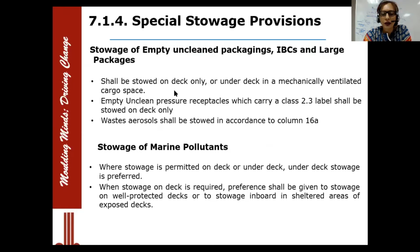So there are also certain special stowage provisions in 7.1.4 where they talk about where you store certain types of cases that occur. Like for instance, when you have empty, unclean packages or IBCs or LPs, they are empty, but they are not clean, so they still have the residue. And in fact, in your declaration, when you declare the substance, you would also include the words empty, unclean, and indicate the last UN that was packed or filled in there. So it says that these kinds of units shall be stored on deck only or under deck in a mechanically ventilated cargo space.